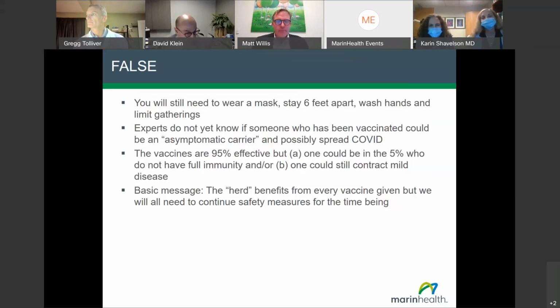The good news is we do believe that the vaccines reduce the severity of illness, as you saw in the slides that Dr. Tolliver showed for the 2 vaccines that we'll hopefully see in the United States soon. So the basic message is the herd benefits. We as a herd, we as a group benefit from every single vaccine given. But until enough of us have received it, we have to continue these safety measures for the time being. As onerous as they are, as much as none of us like it, we're not off the hook just yet. Next slide, please.